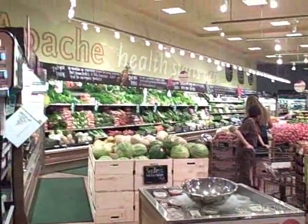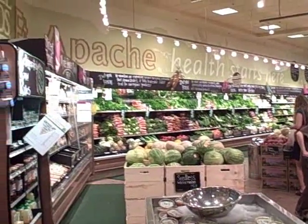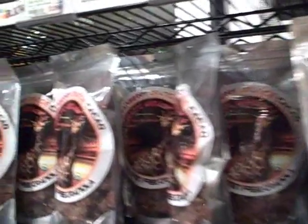But we don't want to get distracted from the real purpose of eating raw foods, and that's actually right across the way, the produce section. We want to be eating fresh fruits and fresh vegetables as the majority of our raw foods diet. And of course, in a pinch, some things that are packaged and dehydrated are pretty good, as long as they're whole foods, and that means foods that are minimally processed.